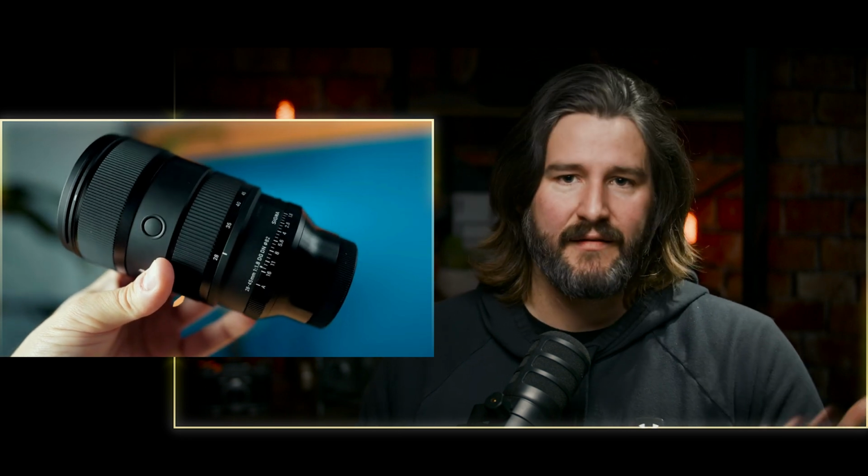24 is kind of the standard, normal wide end, but that doesn't really get me excited because we've had 24 to 70s since the dawn of time. Not in reality, but they've been around forever. 24 to 70, 2.8, super common. It's just the classic run and gun lens. But these days I'm looking for that slightly wider, the 20 mil on the wide end, and then a little bit less reach on the far end. If it stopped at 50, that sweet spot, it works so well on Micro Four Thirds with that 10 to 25.